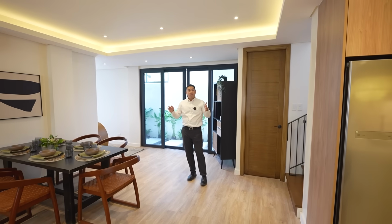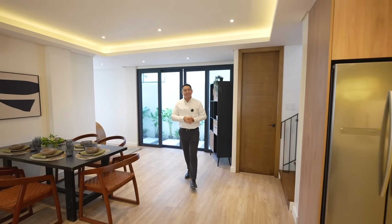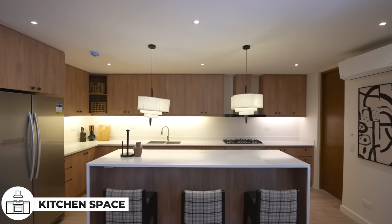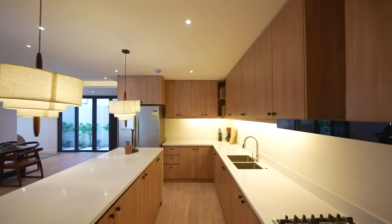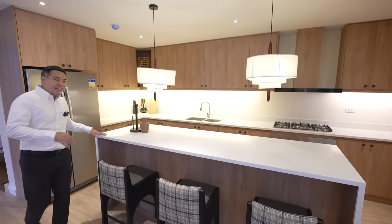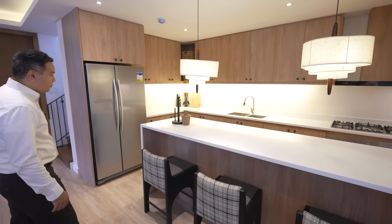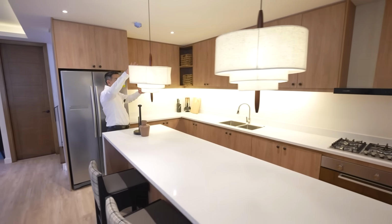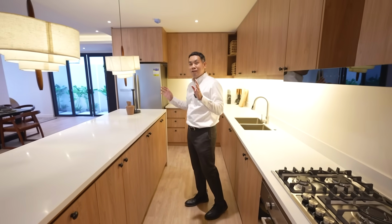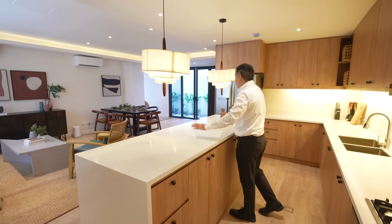Now, from your dining space, let's take a look at your modern kitchen. You have a large island countertop and can very easily accommodate these stools through this recessed area. You have these hanging lights right here, giving a more relaxing feel to the space. And this is also a great area to entertain guests and a great meal prep space.